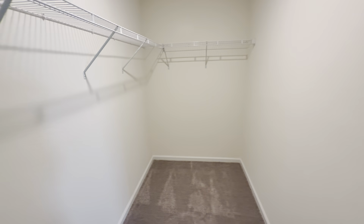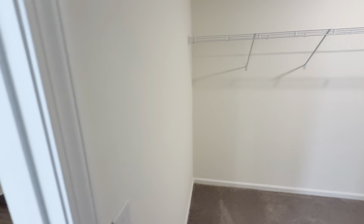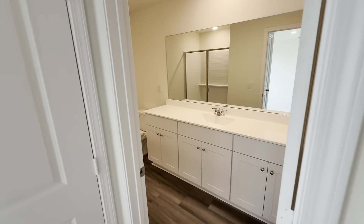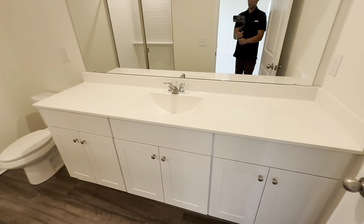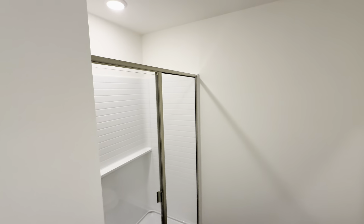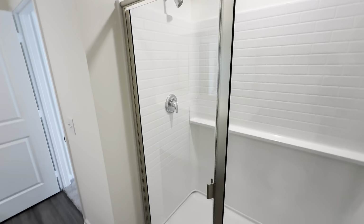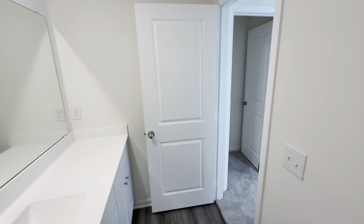Let's take a peek back in here. Hangers go all the way around. That works good. And then moving into the bathroom area. Really big counter space. No double sinks, but there's still a lot to offer in here. You got your shower setup, which is a nice setup. Lots of space in here. Let me do a 360 just to get a feel for it. You've got the white cabinets and a ton of space again on the counters.